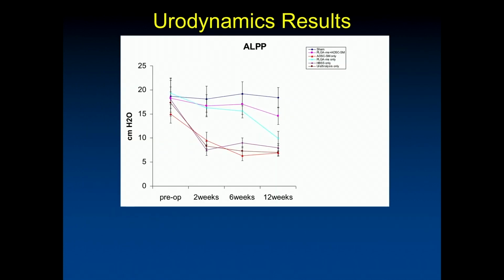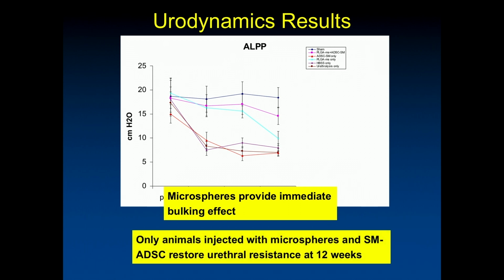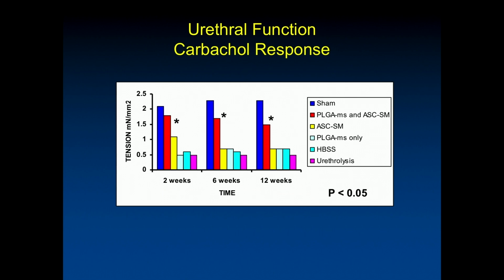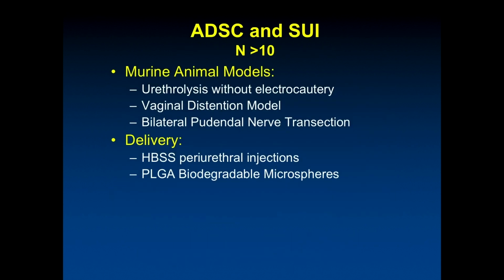And we are able to show that in different groups, when we inject animals with biodegradable beads, these cells do hang around for a long time, and the beads provide an immediate bulking effect, but only the animals injected with smooth muscle differentiated adipose cells have increasing urethral resistance at 12 weeks. And this translates in organ bath to actual contractility of the urethra, so we can show, for one of the first times, that we can improve urethral function itself and contractility in animals that are injected with adipose stem cells that have been differentiated into smooth muscle. So the microsphere can provide the initial bulking effect, but the cells really are what is improving the function.